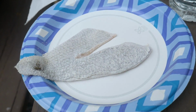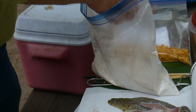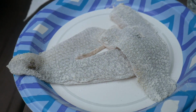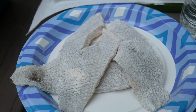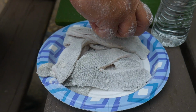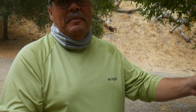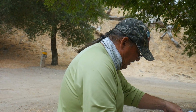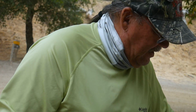Open them up. If you wanted a thicker coating on this, you could put it in the egg and then put it back into the flour, then put it back into the egg before you put the cornflakes on the outside, and it kind of makes it a little bit thicker. I don't think we necessarily want it too thick today.